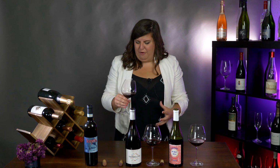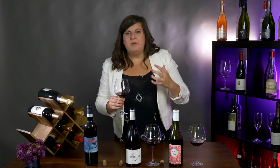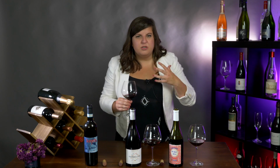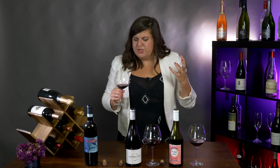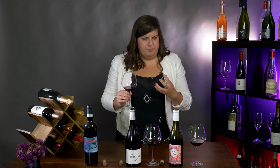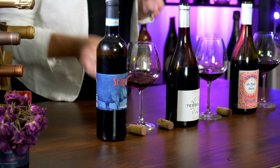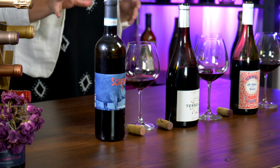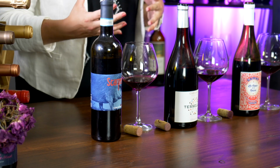The wine itself is still as expressive on the nose as it is on the palate. I'm getting those dried cranberries, those raspberry notes, some red currant, as well as I'm getting that dark, rich plum notes on the palate. Really herbaceous. The savory notes and the acidity is just roaring in this glass. So nice and light. The tannins aren't aggressive.